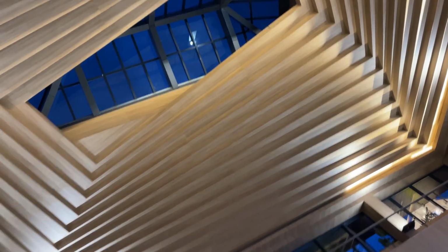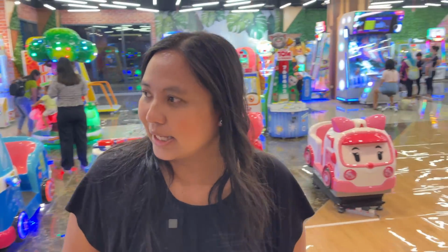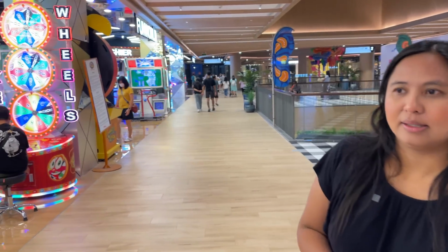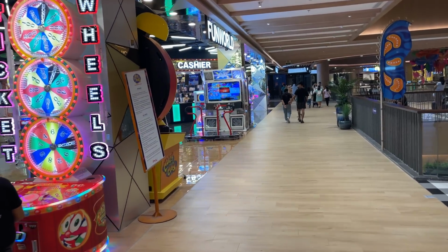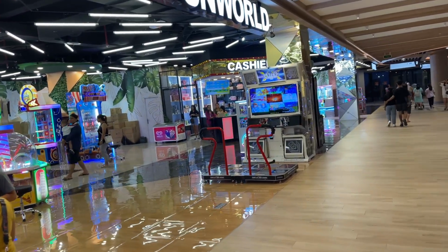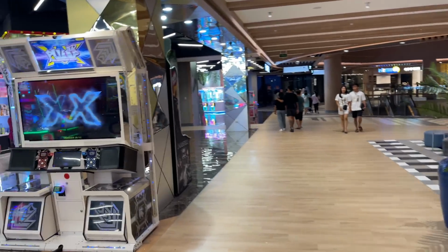Yeah, the ceilings are the most impressive in these malls so far. This is like a casino but for kids with no hazard, huh? So one thing about the second floor is the mix of the electronic shops and also the kids playland, something like that. I don't know if it's well organized or not, but yeah, this is how it is. I think this is the loudest part.